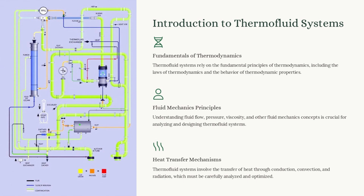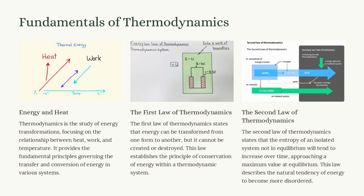these systems work. Thermodynamics is the study of energy transformations, focusing on the relationship between heat, work, and temperature. It provides the fundamental principles governing the transfer and conversion of energy in various systems. The first law of thermodynamics states that energy can be transformed from one form to another, but it cannot be created or destroyed. This establishes the principle of conservation of energy within a thermodynamic system.